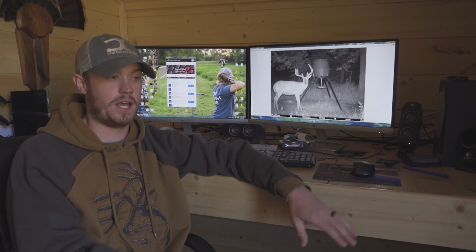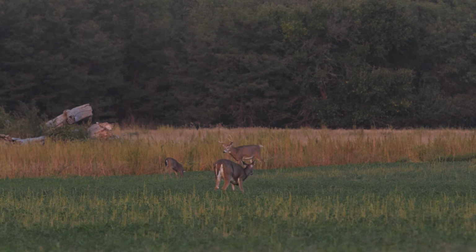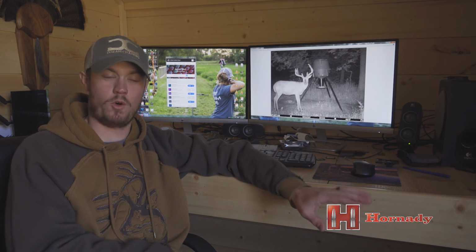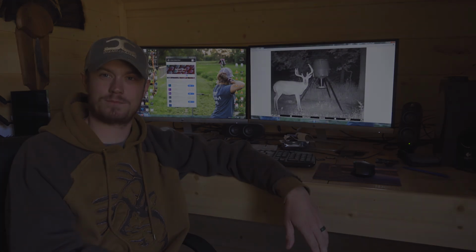And I actually got some really good footage of him back in September out on an alfalfa field with some does. But this was my number one deer that I wanted to target in Nebraska. He's an old deer, just a really cool old 7-pointer that I really wanted to kill. So this week we're going to tell you the story of the old 7.